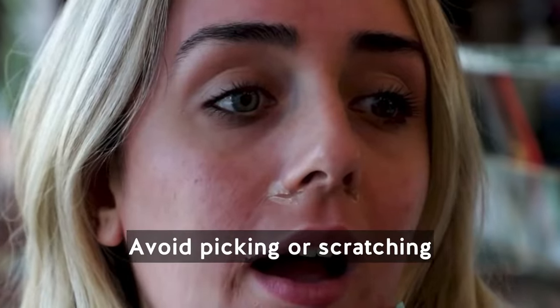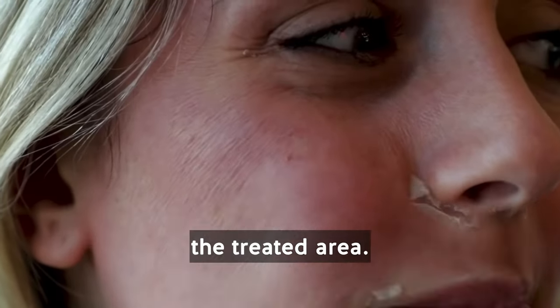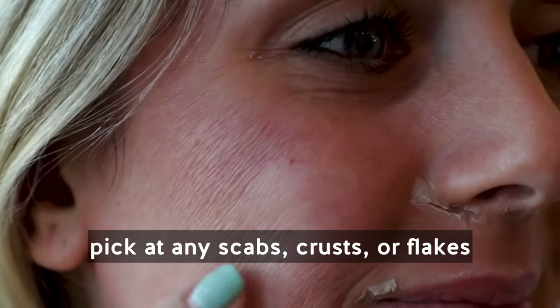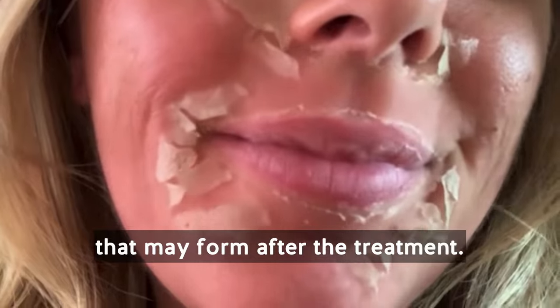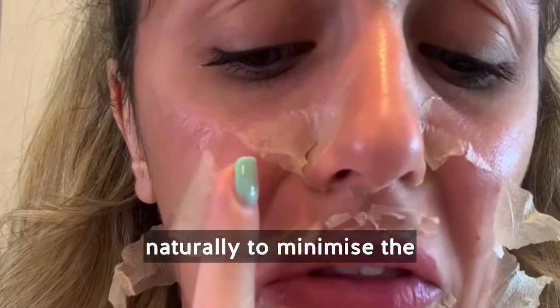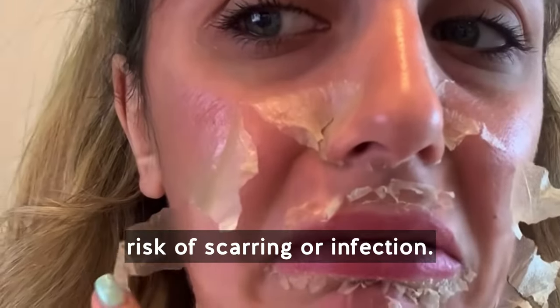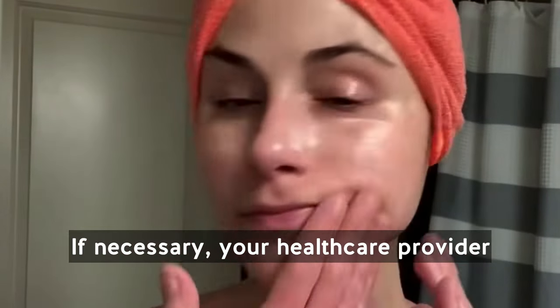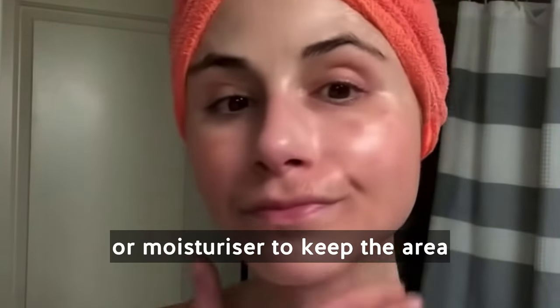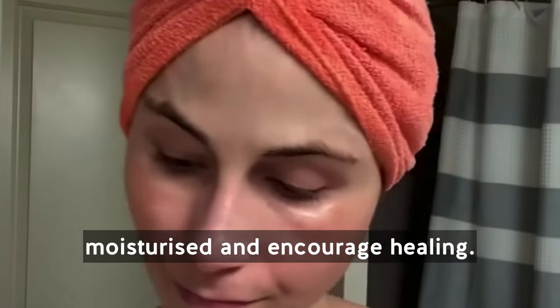2. Avoid picking or scratching the treated area. It's important to resist the urge to pick at any scabs, crusts, or flakes that may form after the treatment. Allow the skin to heal naturally to minimize the risk of scarring or infection. If necessary, your healthcare provider may recommend a topical ointment or moisturizer to keep the area moisturized and encourage healing.